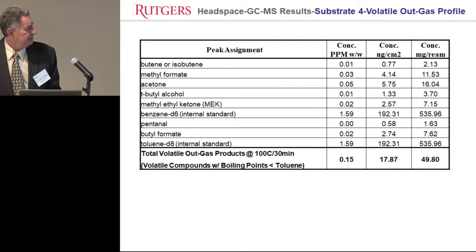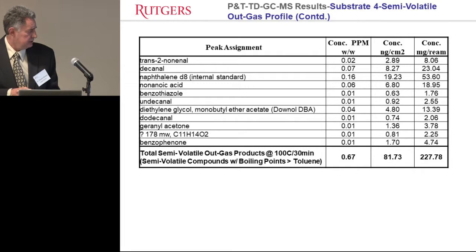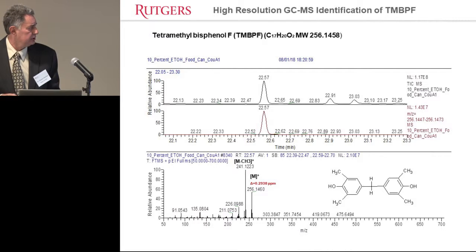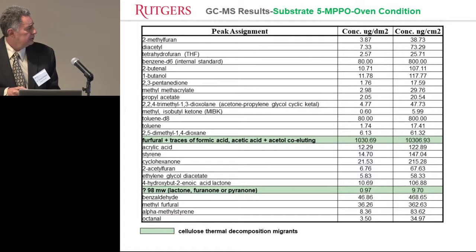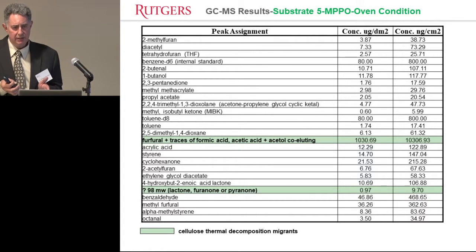So we have another sample, SBS paperboard. And I think this is the last one, so I'll go through this really fast. One condition, the oven condition, they wanted 450 degrees F for 2 hours. That's really high temperature, 232 degrees C. And I'm just going to skip past microwave because it didn't show much in the way of migrants. But when you get to the oven condition right here, everything that I highlighted is all one chemistry: cellulose thermal degradation products.